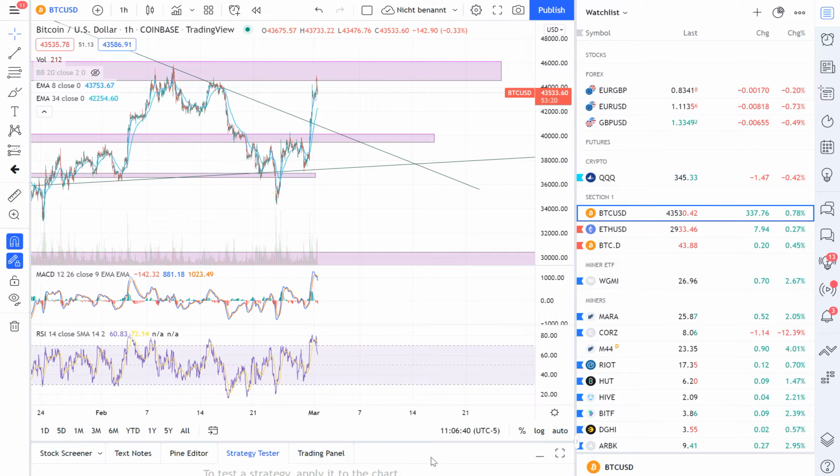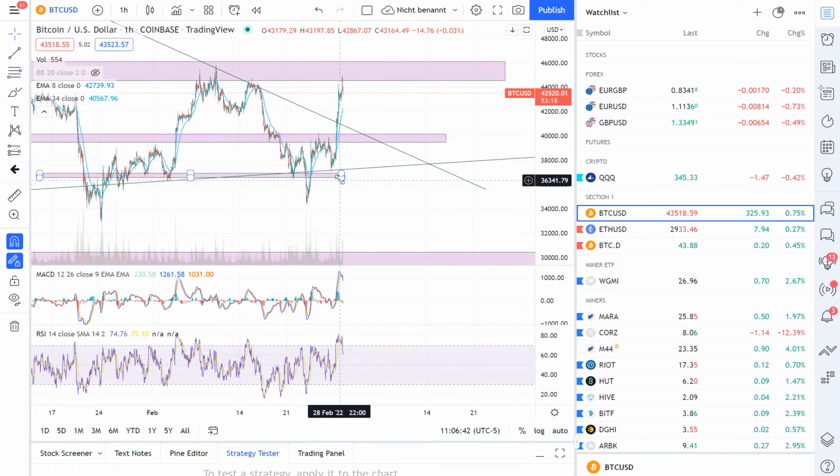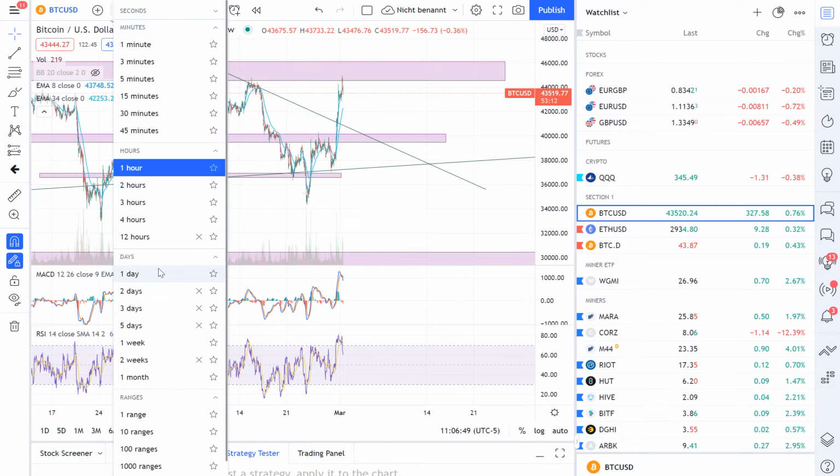So yeah, yesterday was pump day. Bitcoin was shooting up like 15% in one day. Everyone is FOMOing again, and today everything looks a little bit calmer. We're coming down, 0.8% in green right now. So let's go to the daily.